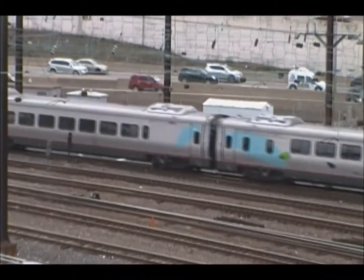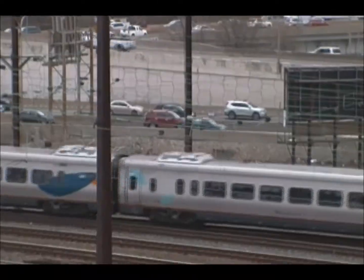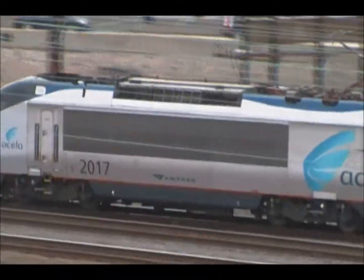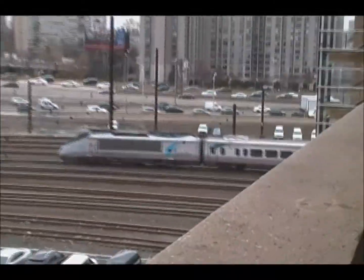No, 2036, and I'm sorry, 2017. It's not 2039, it's 2017. 2017 and 2036 are coupled together. More action to come.